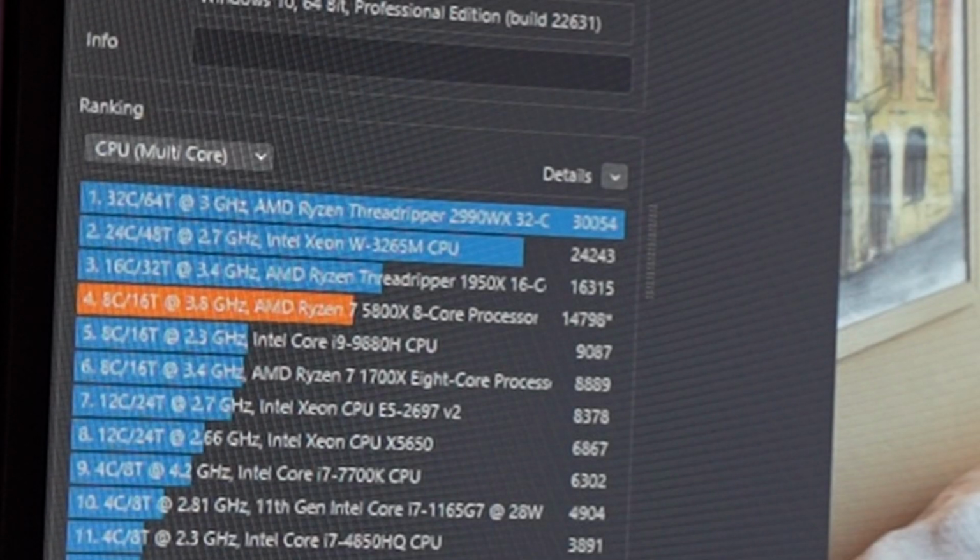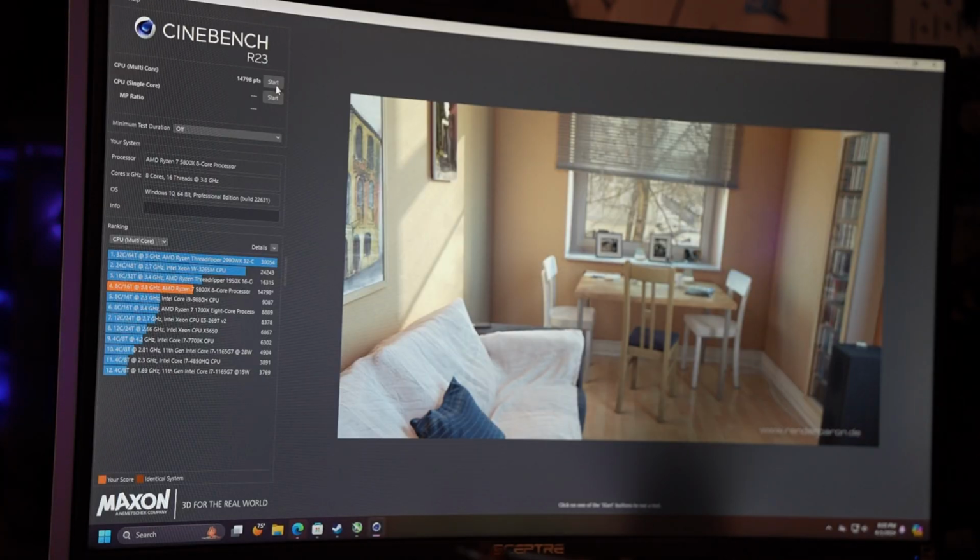All right, guys, it finished. We got a 14,798. Pretty decent amount of performance over the 11700 non-K that he has in that system. So I'm very happy with that score. And yeah, that's pretty much going to do it for all this.